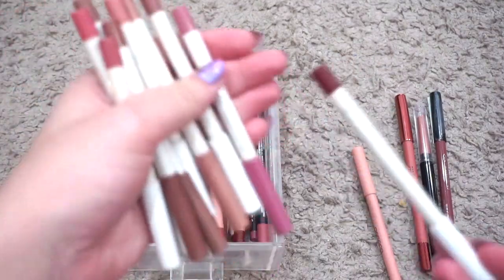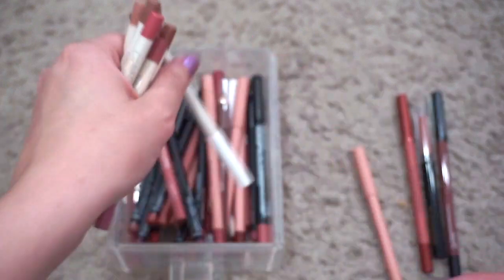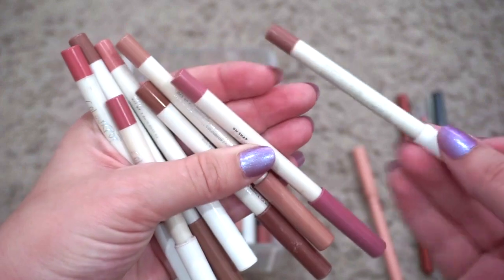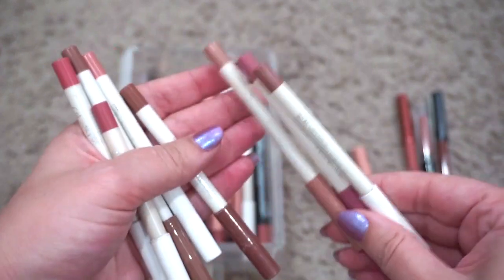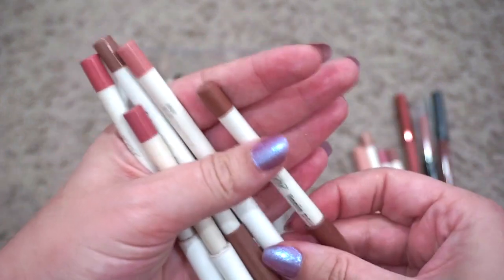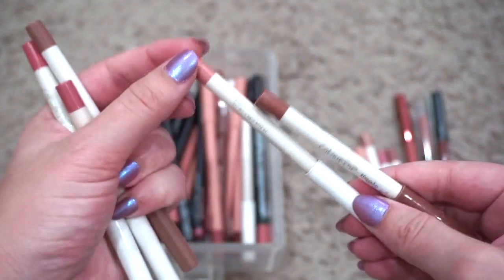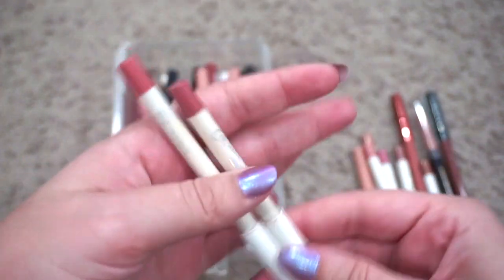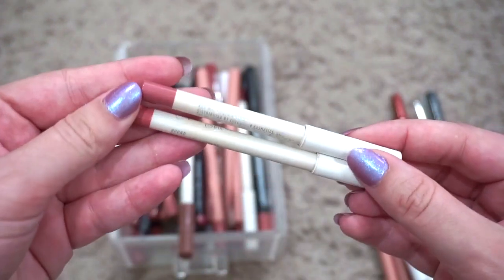For my ColourPop lip liners, I'm going to say no to Ellery because I don't wear deep colors very often. But I'm going to say yes to Aquarius. Yes for BFF. There are some looks where I really like this. Yes to Little One. Yes to Birdie again. There are certain springy looks where I really like that one. I'm going to say no to Cool BFF. And then yes to Razor and Bound.